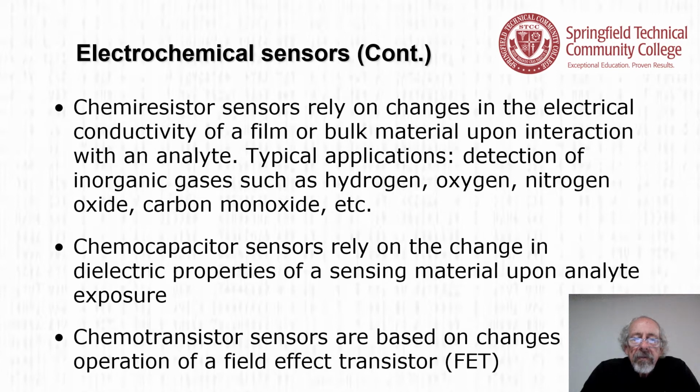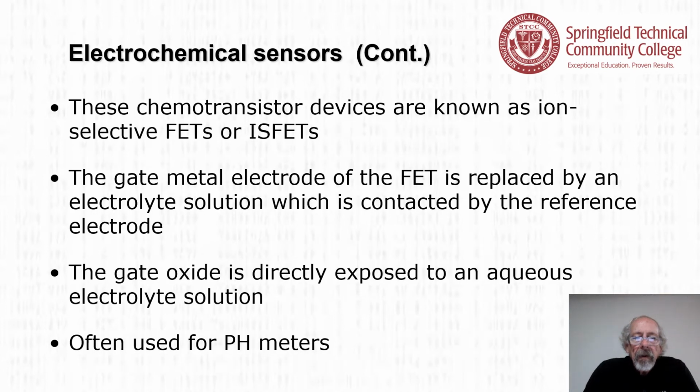Chemoresistor sensors rely on changes in the electrical conductivity of a film or bulk material upon interaction with an analyte. Typical applications: detection of inorganic gases such as hydrogen, oxygen, nitrogen oxide, or carbon monoxide, for instance. Chemocapacitor sensors rely on the change in dielectric properties of a sensing material upon analyte exposure. Chemotransistor sensors are based on changes in the operation of a field effect transistor, or FET. These chemotransistor devices are known as ion selective FETs, or ISFETs.